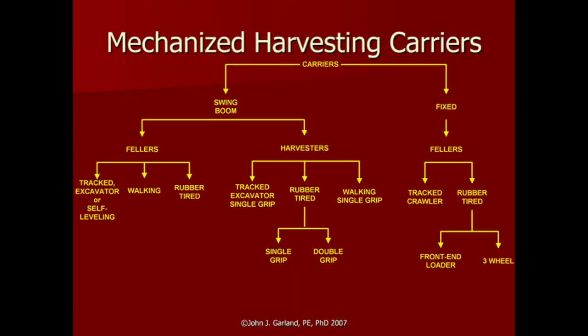The other part is how we handle the attachments and move the machines in the woods. And we break that down into a couple of different categories depending on whether or not there is a boom that reaches and grabs or swings the material, or whether it's fixed to the front of the machine. If it's fixed to the front of the machine, we can have that felling operation and processing operation on a tracked crawler or a rubber tired crawler.